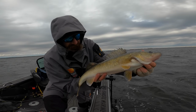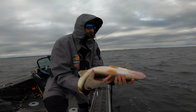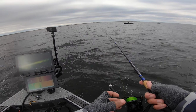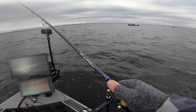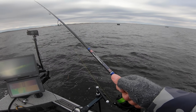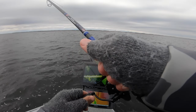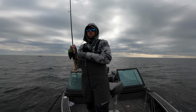Nice fish. I was like, what's that noise? Oh, it's just DJ catching a fish. 23 and a half inches, I'll give it. Fish. Pitched it right at him. Right at him. And I got him. LifeScope's cheating. Wow, wow, wow.